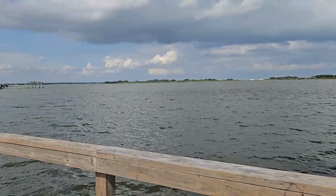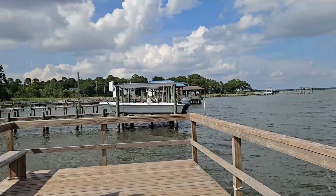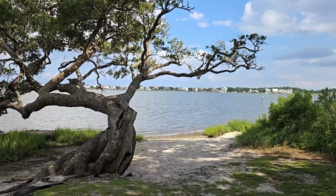Down by the dock, there's also picnic tables, another covered pavilion, just a really nice area where you can get together with people and enjoy the water and the absolutely stunning views that we have here in Sneads Ferry. Now, kind of surprisingly, the HOA for this neighborhood is very reasonable. Last I checked, it's only $550 a year to live in this neighborhood and pay for that HOA. Compared to a lot of the other neighborhoods in the area, this is super reasonable to get that water access.